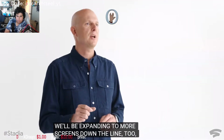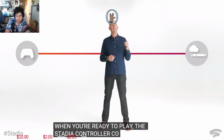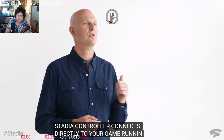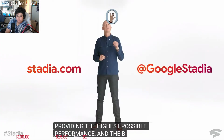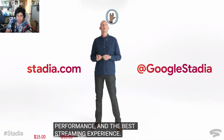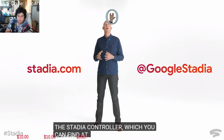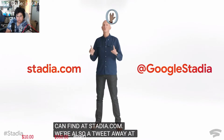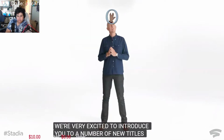When you're ready to play, the Stadia controller connects directly to your game running in the Google data center. That direct connection is key to providing the highest possible performance and the best streaming experience. We have so many more details on the Stadia controller, which you can find at stadia.com. We're also a tweet away at Google Stadia to answer all your questions. We're very excited to introduce you to a number of new titles coming to Stadia at launch. Let's take a look.